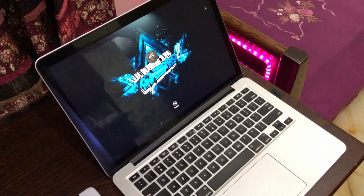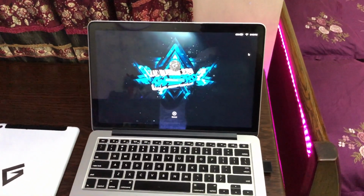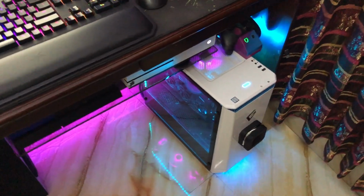Editing on this thing is so much fun. I have a beast PC, but if you ask me why I don't edit on that beast PC and I edit on this, it is because it's convenient. I don't want to sit on my chair all day, all night and edit one video. I just want to lay on my bed and edit all my videos. It is far more convenient.